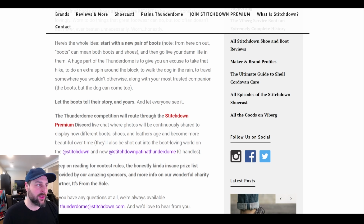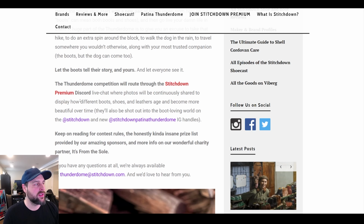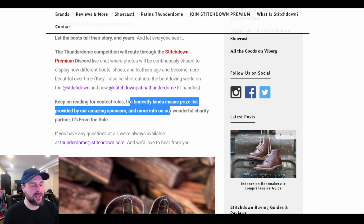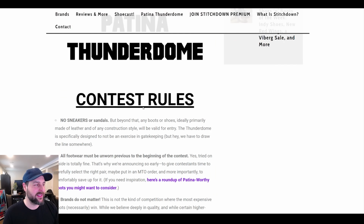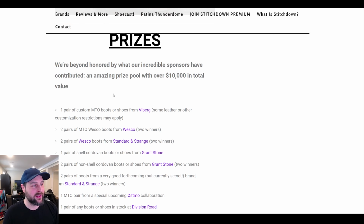Let the boots tell their story and yours, and let everyone see it. The Thunderdome competition will route through Stitchdown Premium Discord, live chat, where photos will be continuously shared to display how different boots, shoes, and leather age and become more beautiful over time. So they go down to mention some of these crazy prizes of the prize list here, so let's scroll down to that. Check this out. It says that they have a prize pool worth over $10,000, which is incredible.